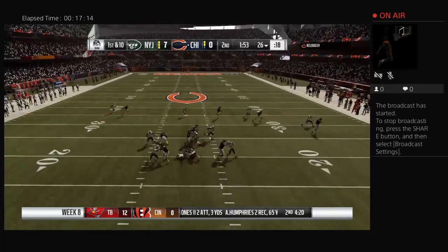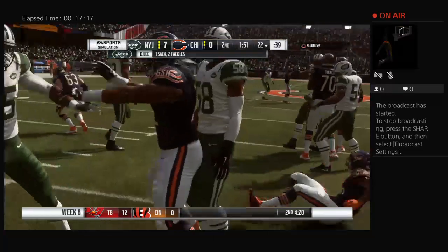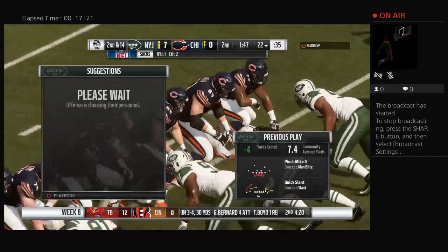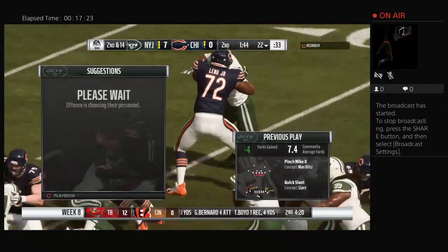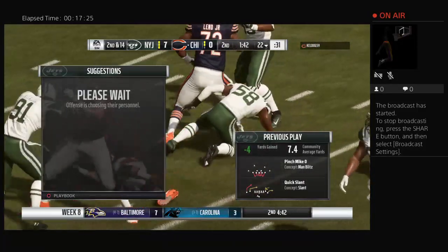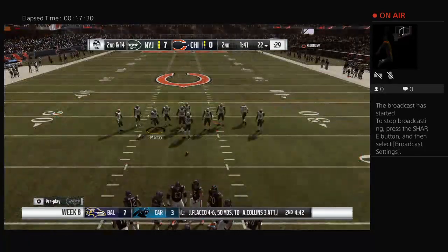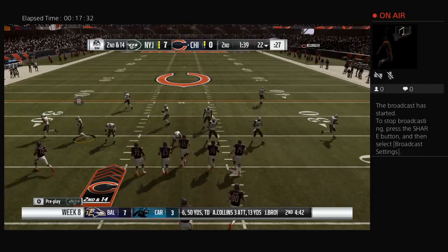On first down, Trubisky under a heavy rush, and down he goes. Darren Lee coming in hard on the blitz. He gets him down for a loss of 4. So after the sack, here's 2nd and 14.